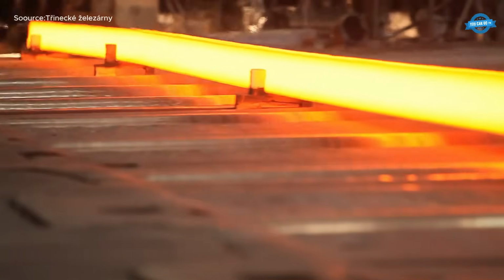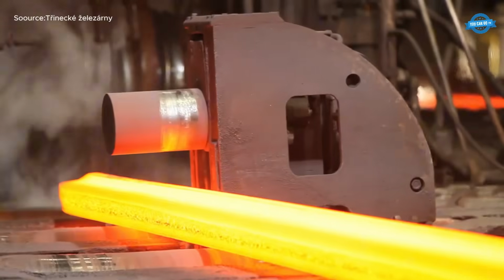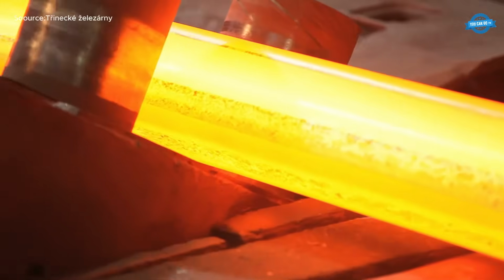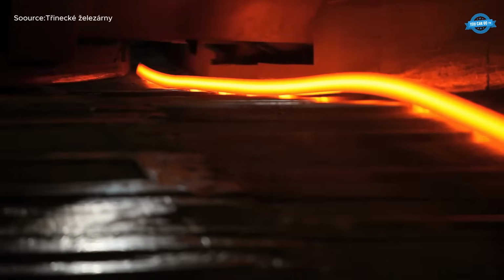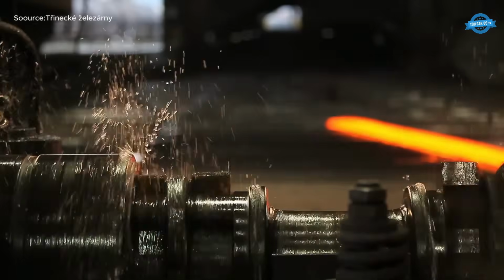Since 1996, the company has invested over 10 billion crowns in environmental projects and 40 billion crowns in technological development. This latest investment of 25 billion crowns marks the largest steel industry upgrade in the Czech Republic since the 1980s, securing the future of sustainable steel production in Třinec.